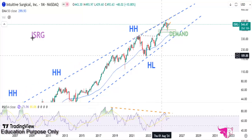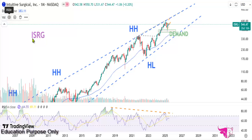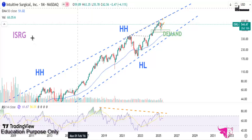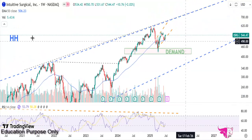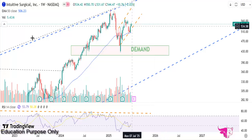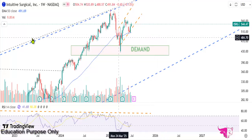That's a crucial distinction. So with that long-term view in mind, particularly that cautionary flag from the RSI, let's zoom in a bit. What further insights does the weekly chart provide, especially after that bearish divergence signal? Okay, moving to the weekly. On the weekly time frame, the bullish structure is reinforced. ISRG also trades above its 50 EMA here, which is certainly a positive sign. Still bullish overall.